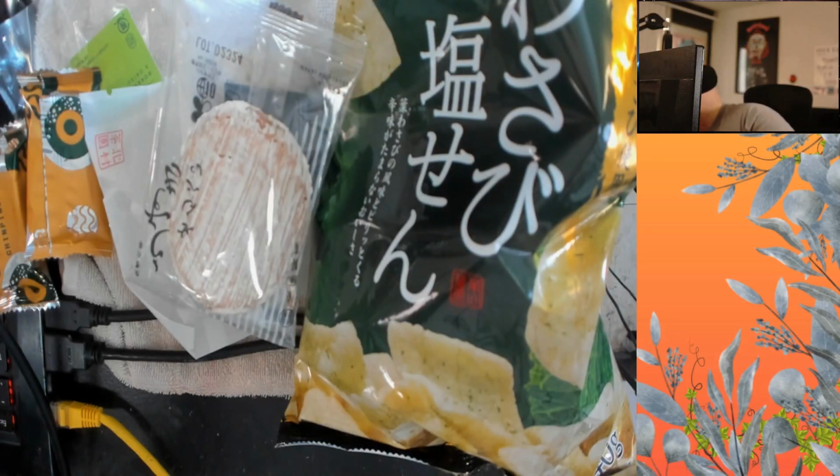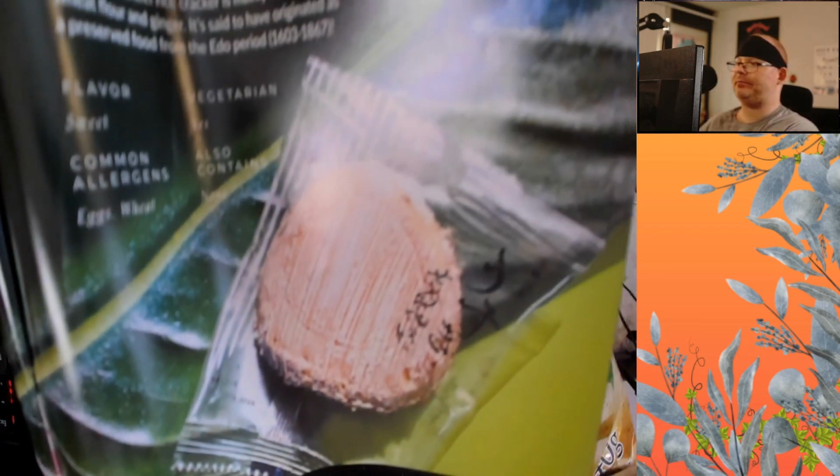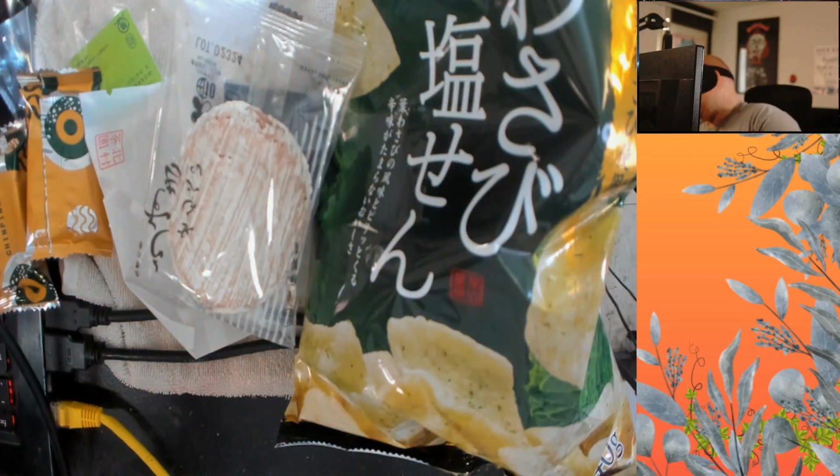Let's do that one. So that one's the ginger senbei from earlier. And yeah. So Usuki ginger curved senbei. Traditional confection of Usuki in Oita Prefecture. Curved senbei rice cracker is mainly made of wheat flour and ginger. Said to have originated in a preserved food from the Edo period. Okay. Well, there we go.